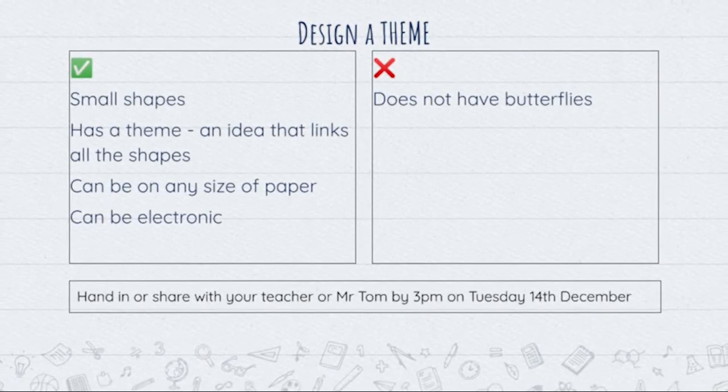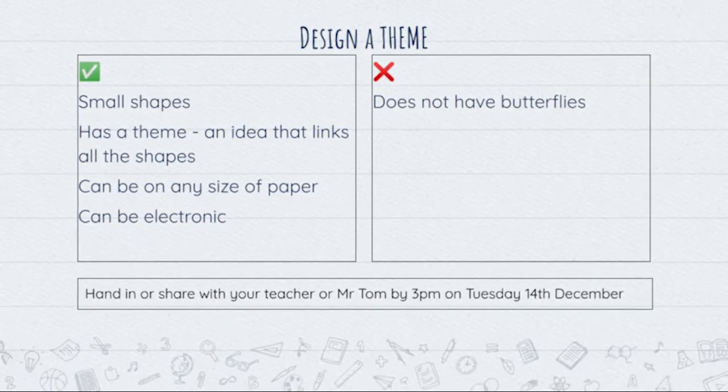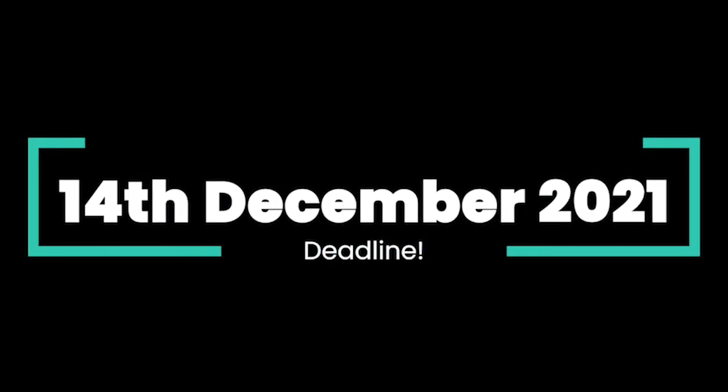After we pick a winning theme, we will have more competitions to design a cover, a contents page, and a back cover. You have until Tuesday, the 14th of December, to send your theme design to your class teacher or to Mr. Tom. Good luck!